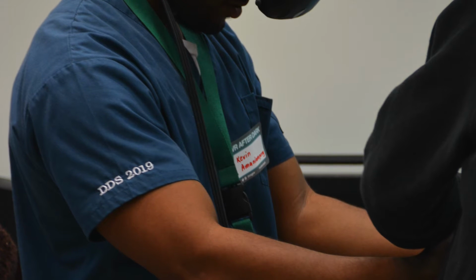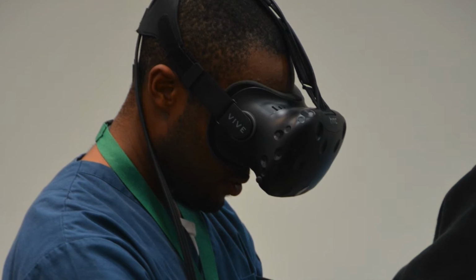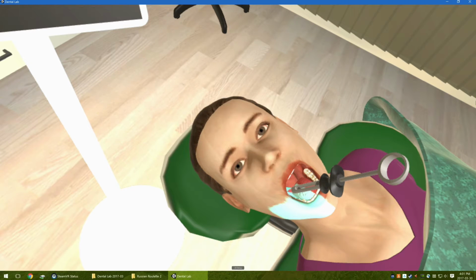And there are a number of novel VR simulations from Cognitive Projections that students at the University of Alberta can currently access, including the Dental Anesthesia Simulator, which lets dental students interact with a virtual patient and practice injecting anesthesia.